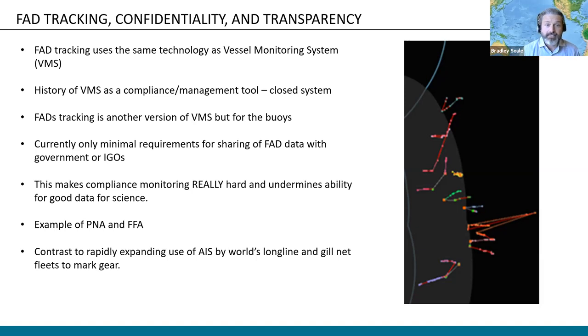But unless we share that data, compliance monitoring, especially for FADs, is really hard. The scale is too much. It's already too much for many countries that already just have boats on VMS data, let alone if we were to then add the FADs. That doesn't mean we shouldn't do it.